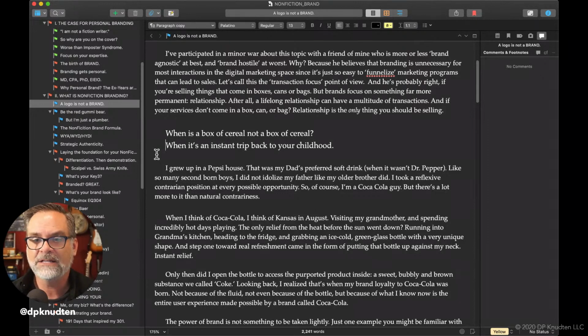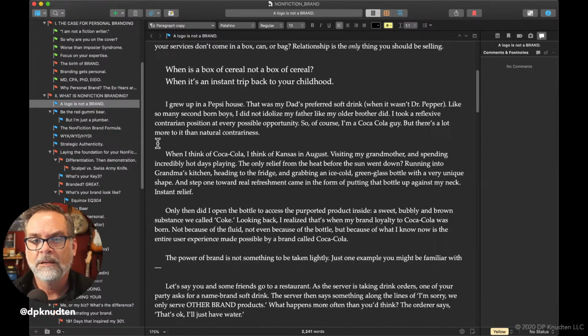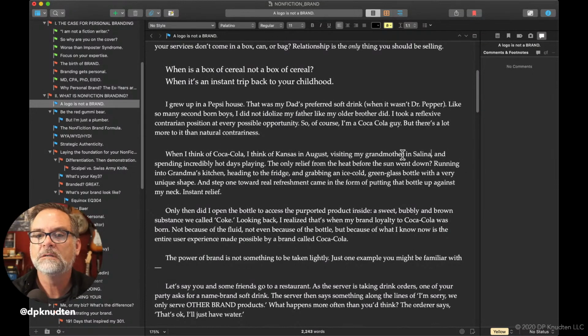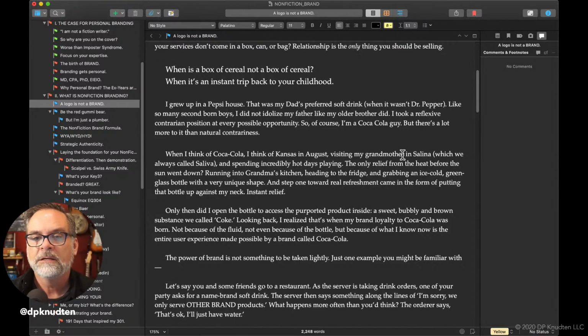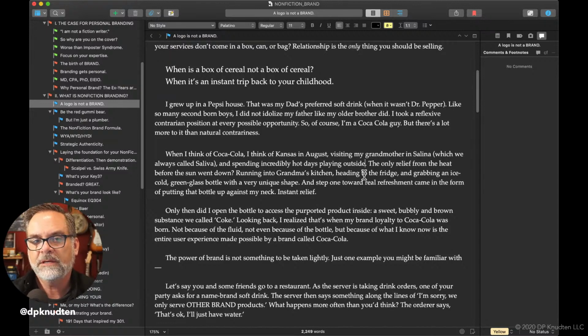But there's a lot more to it than natural contrariness. When I think of Coca-Cola, I think of Kansas in August, visiting my grandmother in Salina, which we always called Saliva, and spending incredibly hot days playing outside. The only relief from the heat before the sun went down: running into Grandma's kitchen, heading to the fridge, and grabbing an ice cold green glass bottle with a very unique shape.